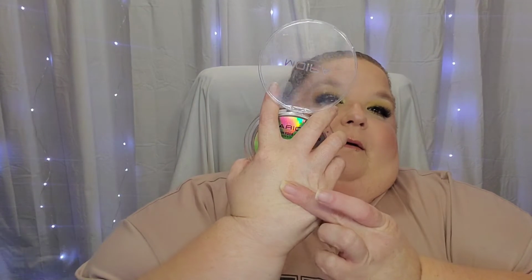So this is a fairly new one for my collection. It is from Moira Cosmetics. First of all, the pan is gorgeous. I mean, that's just beautiful. I'm going to turn that bright light off. So, yeah, you can see those highlights so much better now. I'll be keeping this one. Number one, because it's beautiful, but number two, it's fairly new to me.